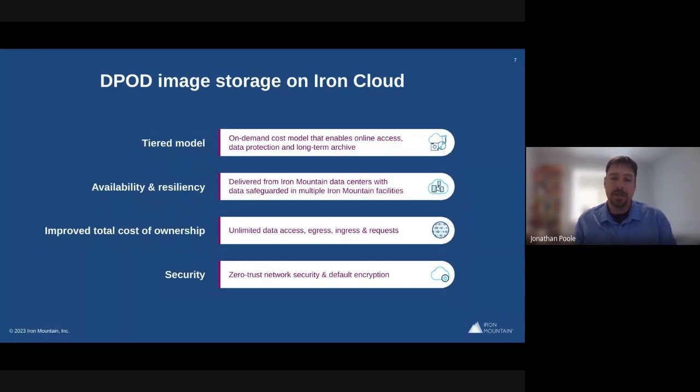So we mentioned Iron Cloud, and this is where we're storing our images. The Iron Cloud is an Iron Mountain operated cloud, so this is our own cloud, and it allows for a tiered storage model that keeps your images in a hot tier for immediate access, a warm tier after 30 days, and then an archival storage where they can exist for many years. This high availability model also has resiliency built into it, so as the data scales out, it gets protected, and it is helping to drive your total cost of ownership by being a lower cost model than the hyperscalers, where we're keeping everything in hot storage. This gives you unlimited data access without adding additional egress and ingress costs.